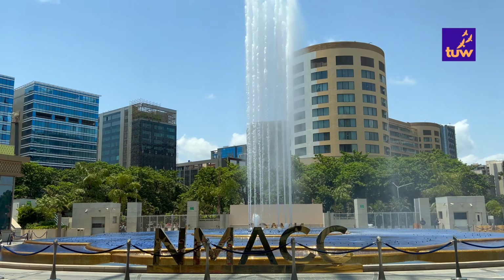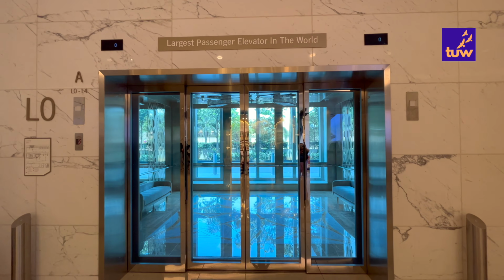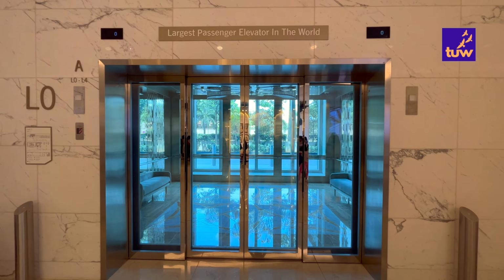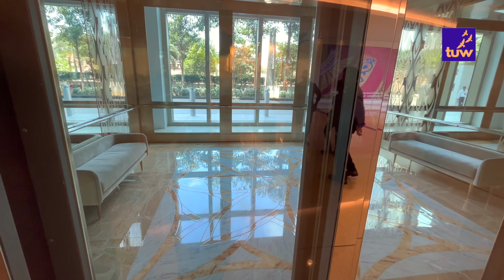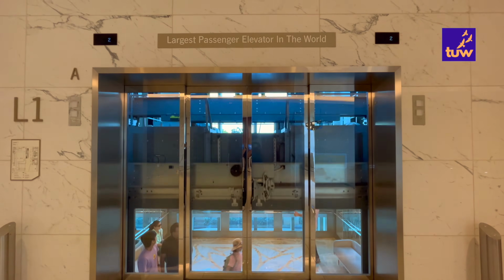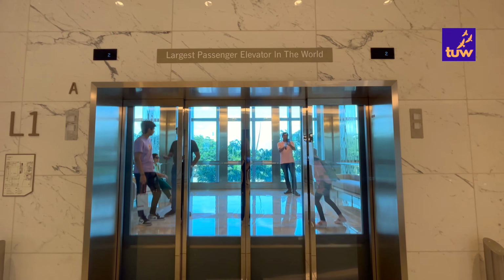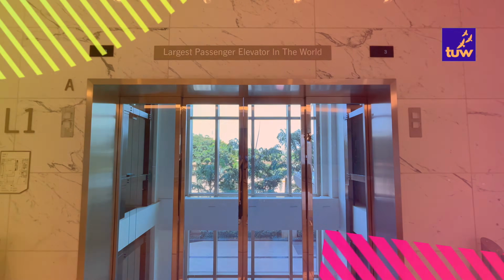At the Jio World Center, you get to check out the world's largest passenger elevator. It is the size of a studio apartment and weighs 16 tons and can carry over 200 people at a time between 5 floors. Its glass walls offer panoramic views, and there are two information screens inside that offer building news and updates.